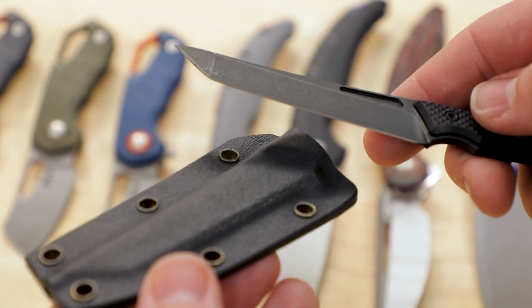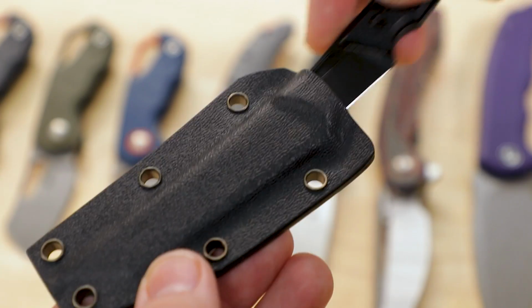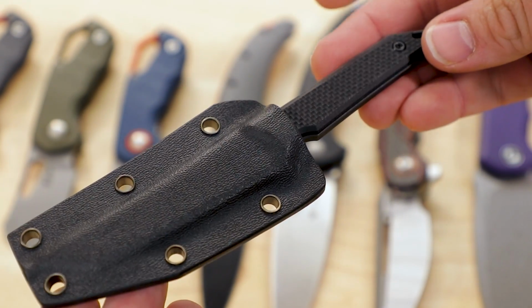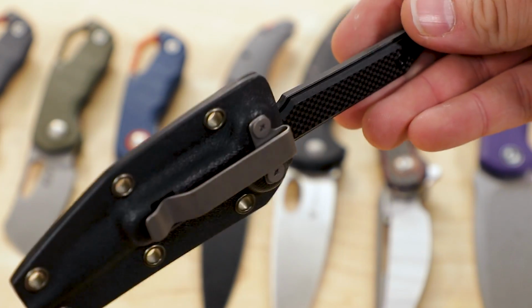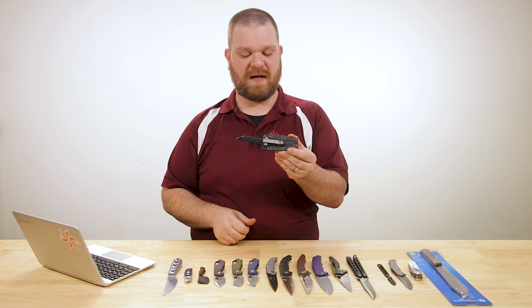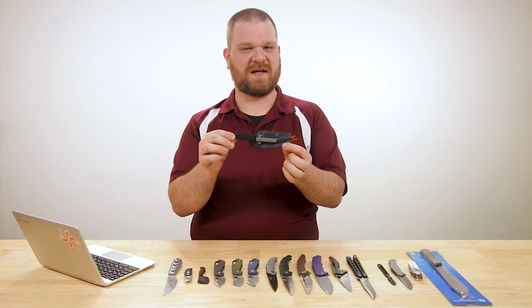Now, I say pocket fixed blade because this actually is a very pocketable blade right out of the box. It comes, in fact, with a nice little pocket clip right there. So you could clip it to the inside of your pocket and get to that knife very easily, pull it in and out of that Kydex, no problem.